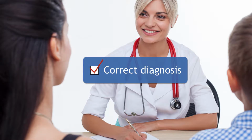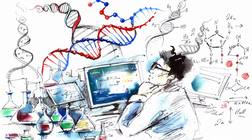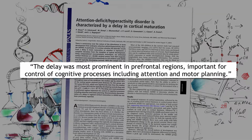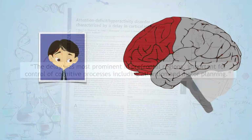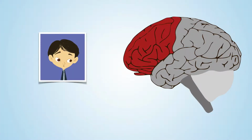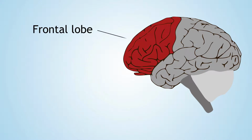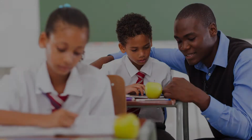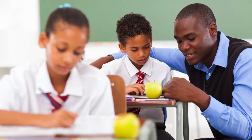Well, treatment can emanate from what we understand about the disorder in science. Dr. Philip Shaw, a psychiatrist with the Child Psychiatry Branch at the National Institutes of Health, has authored a study that shows that ADHD and that spectrum of disorders generally shows developmental delays in specific parts of the brain that guide treatment. In other words, the child with ADHD has had the formation of the frontal lobes or executive areas, decision-making and inhibition and control and flexibility, retarded, or they don't mature as quickly as other children. Although when they reach about 10 years old, they start to catch up if they're given the right kind of environmental influences and interventions.